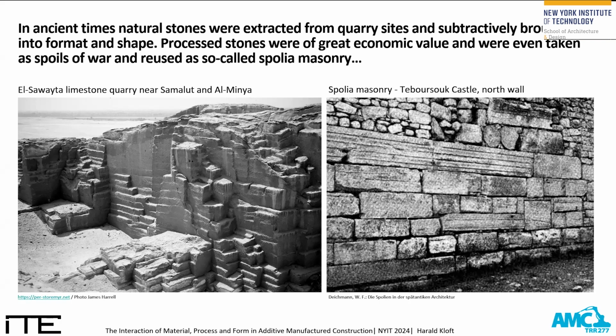And I like to reflect on this, that at the beginning we settled where we had, on one side, the environmental conditions, but also where we had the material available. And so we took the stones subtractively from mountains and used them in a format we made manually. And they had an enormous amount, because this was manual labor, and also the transportation was difficult. And thinking of circular economy and circular construction, even stones were taken as spoils of war and used again in other environments, as so-called spolia masonry.